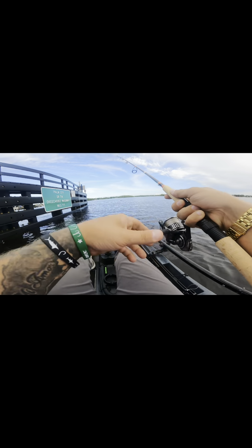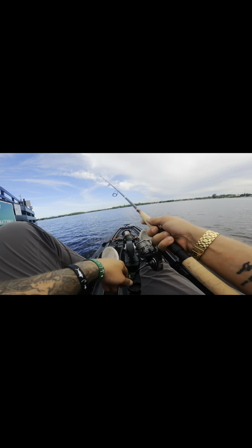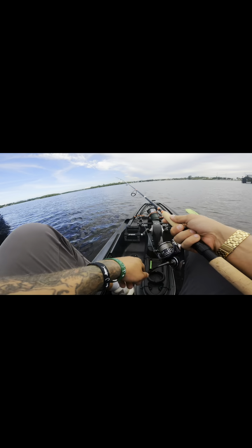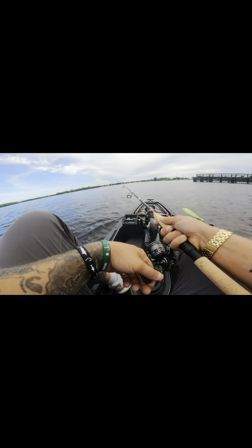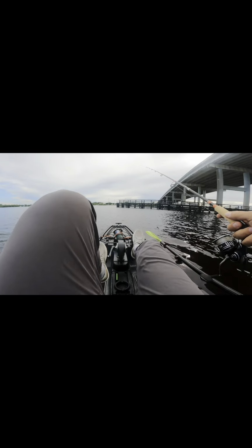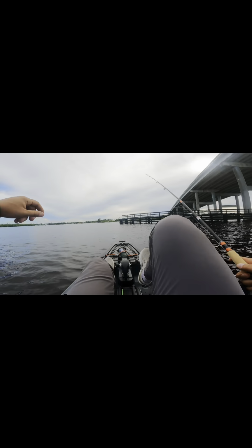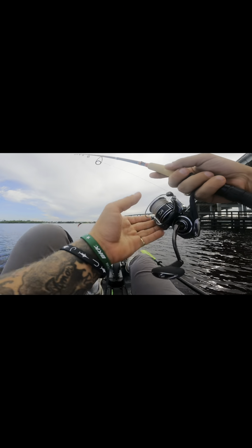Outgoing, usually they're stacked up here and usually they can't resist a DOA. I'm so surprised. I don't know, that's weird. Let's go check out this side real quick. If not, I'm gonna head up along this dock line over here. There's usually some big sitting over there.